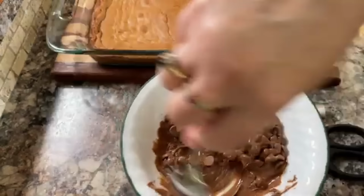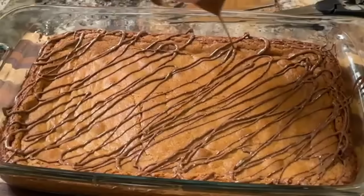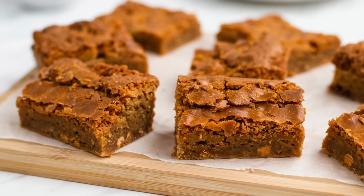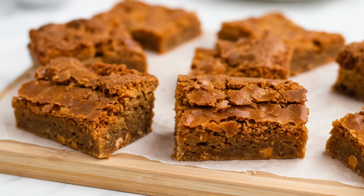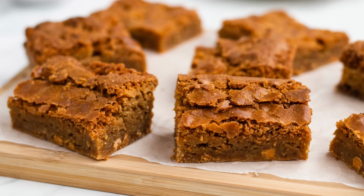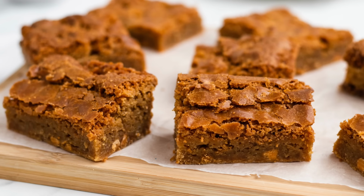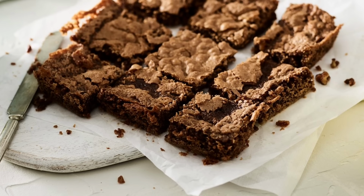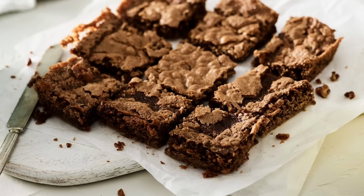Their ease of preparation and ability to store well made them popular for potlucks, school functions, and holiday treat exchanges. Over time, though, as bakers got more into gourmet and unique flavors, blondies weren't the main event anymore. Usually, you'd find them cut into squares, laid out on a platter, perfect for grabbing a bite without any fuss.